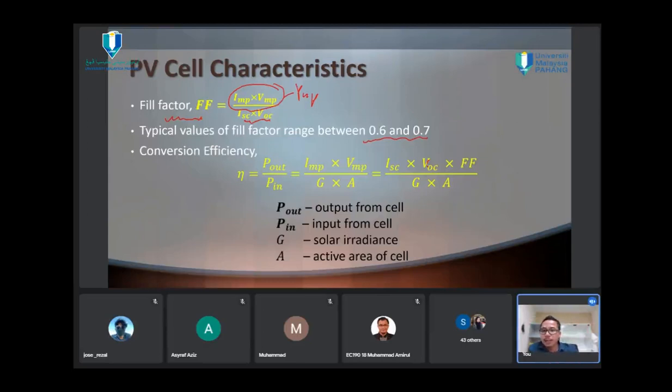The next is the conversion efficiency, the efficiency of the module. It is P out over P in, where P out is the PMP. The value of P out can be obtained from the PMP. We're going to the corrected one at STC later, that's a different story. It is over G, the instantaneous solar irradiance, multiplied with A, the active area of the cell. For example, a module of 1.8 multiplied with 1.1 meter. So that is the active area of the cell.